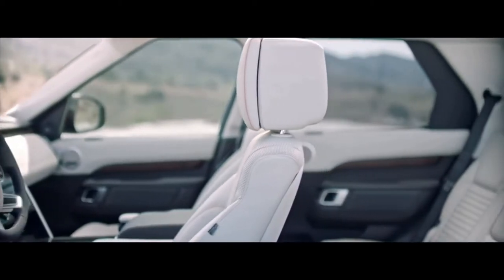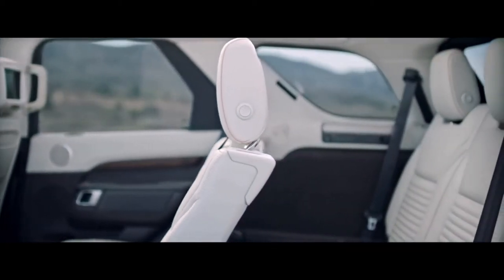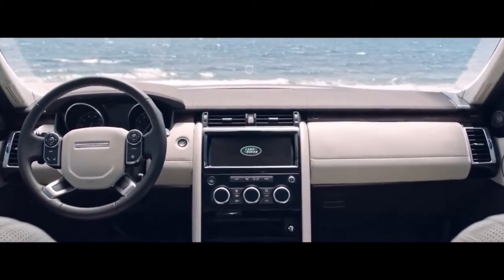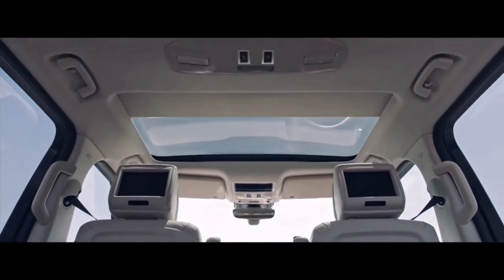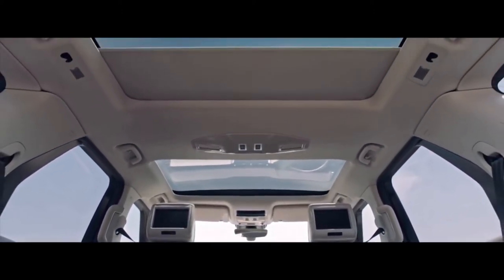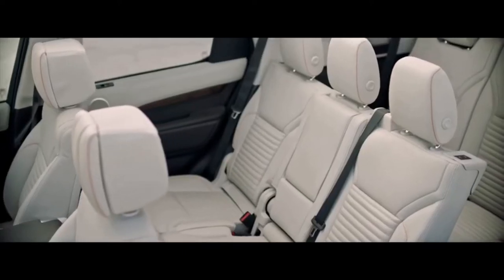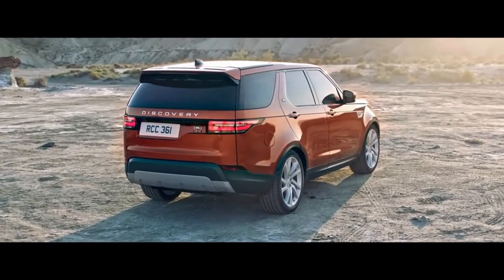The spacious interior is highly modern in design, delivering space for up to 7 adults. Strong horizontal and vertical design lines combine with high-quality materials and clever attention to detail. The interior feels light and airy, further enhanced by the fixed or front-opening panoramic roof. The all-new Discovery. Revolutionary design, both inside and out.